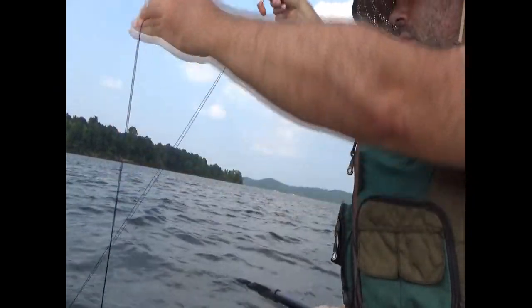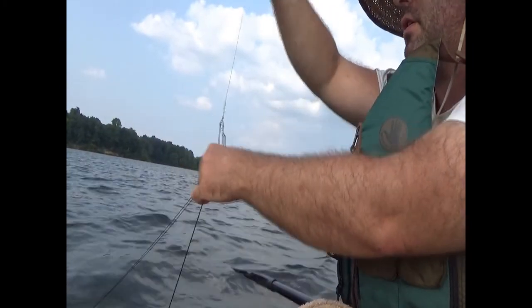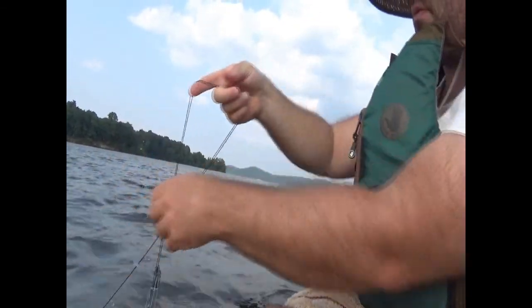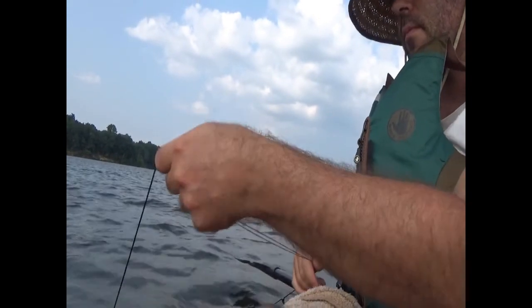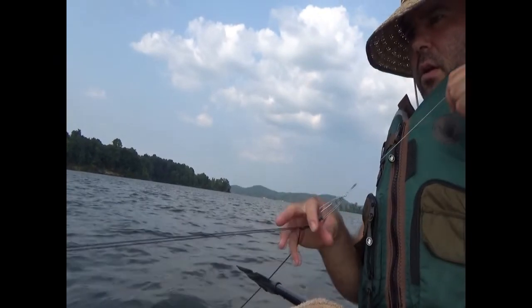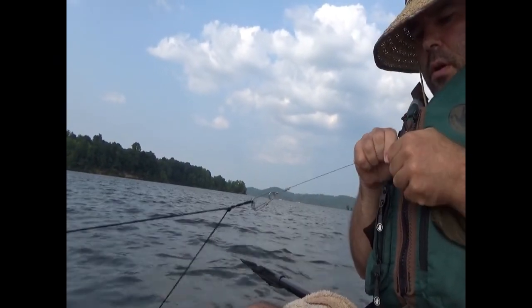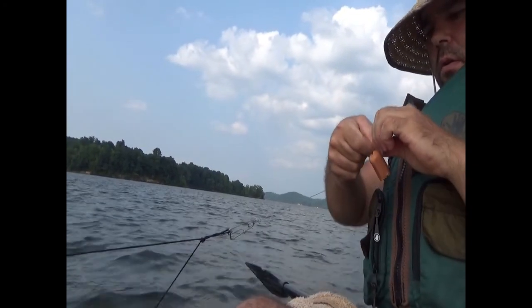Oh no. Oh no. Okay, there's the anchor. I forgot which way was which. So my foot is going to be the bottom end. I'm lowering it so I don't end up back feeding it.